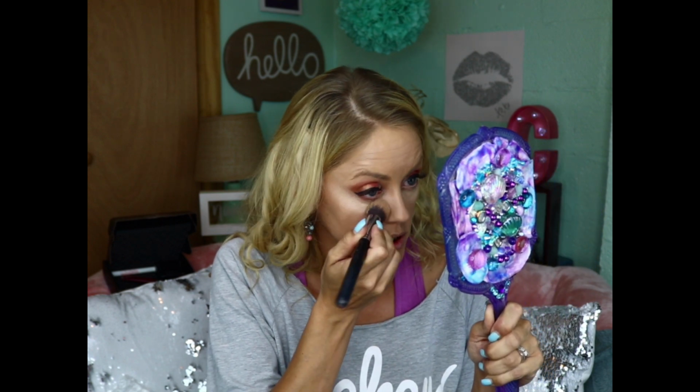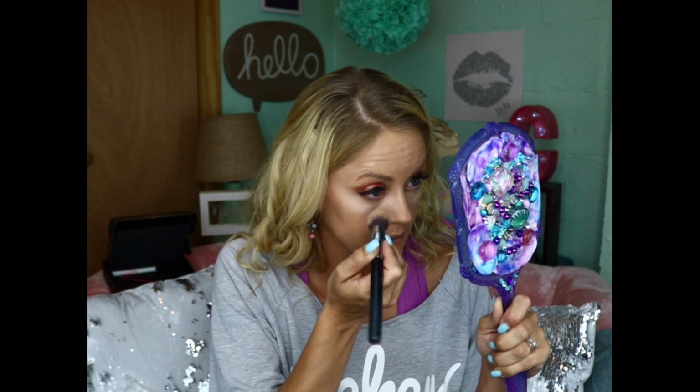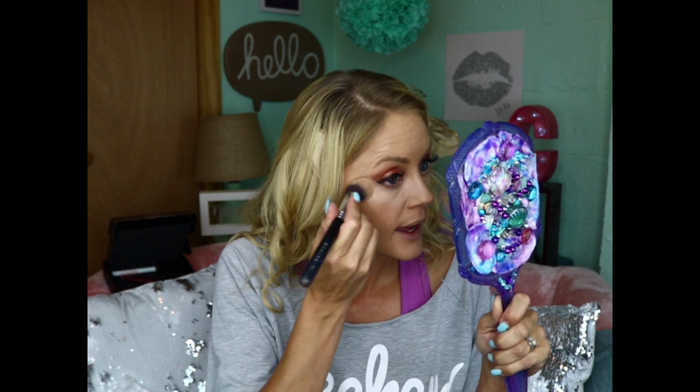I am using my Morphe M536. This is the same brush that I got in my Morphe Me package. Well, it's not the same exact brush. It's the one I already had. I did stash the other one away for the cruise.